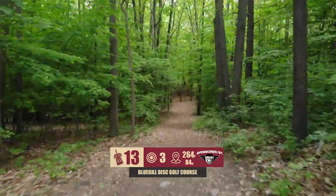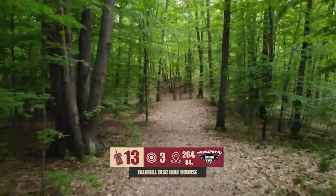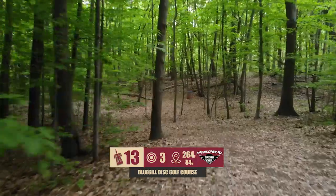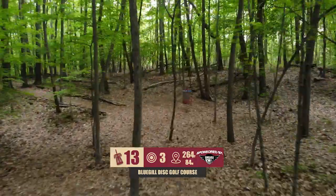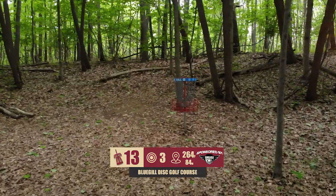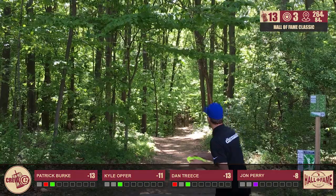Hole 13 for the tournament, hole 16 for the course design, is a 260-foot downhill tunnel shot. You're going to have a wall of trees that sits probably anywhere from 60 to 45 feet before the basket that you need to fight through at the end. A lot of people will throw a stable putter to a mid-range on a little bit of flat to Annie and have it kind of fight down the hill.